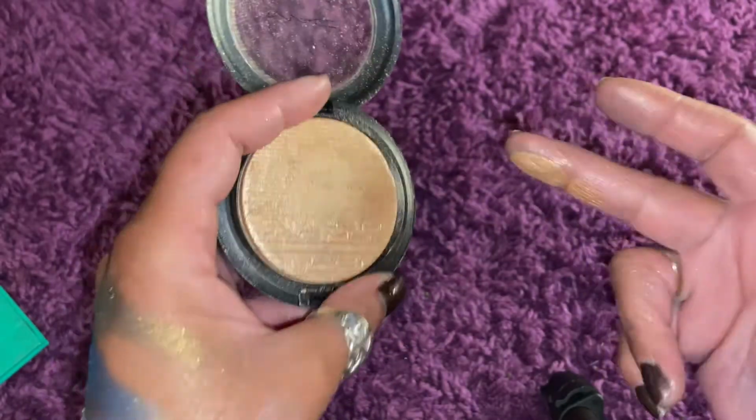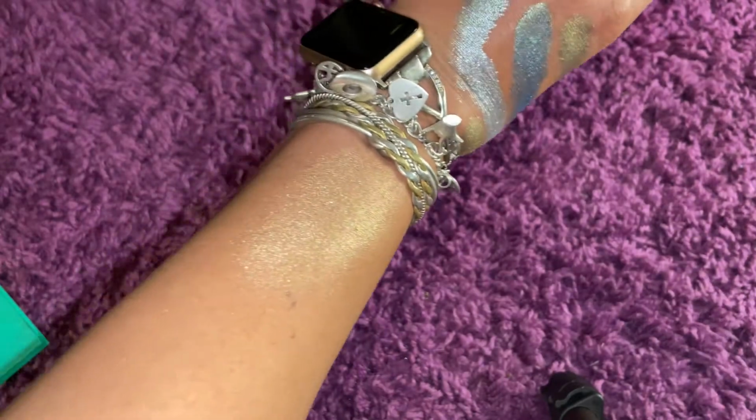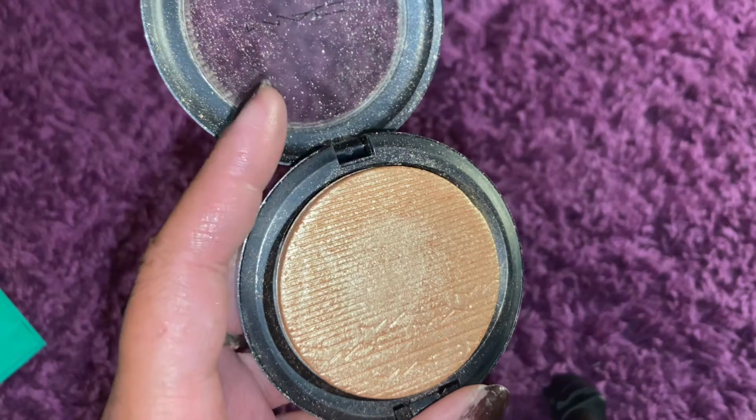I mean, it's just very sexy. You can tell it's very beautiful. I mean, it's definitely a cult classic. Everybody loves this. And again, this is to be used 15 times.